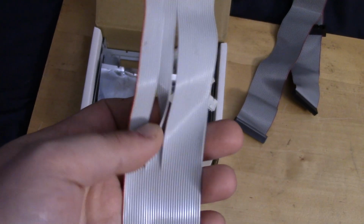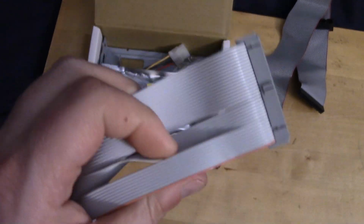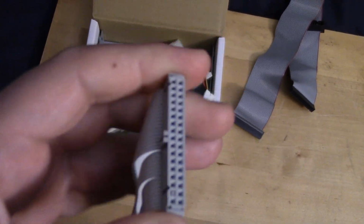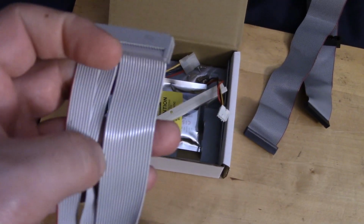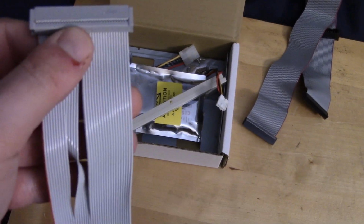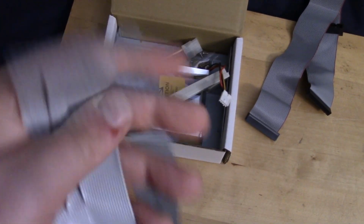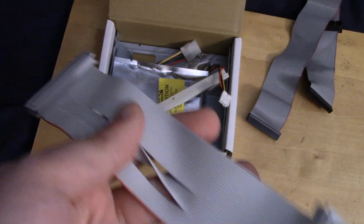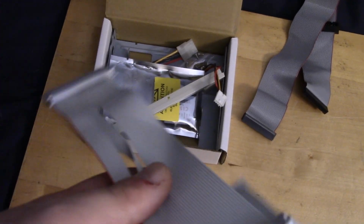What a twist! It seems like a really easy thing to do, but for some reason I'm kind of nervous about it. I think I just have to pop this part off, untwist this, pull it up a little bit, and then clamp it back down. I think that should be all I have to do, and then hopefully it should work. So I'm going to do that and then we'll see.